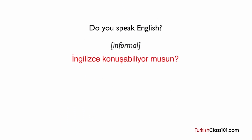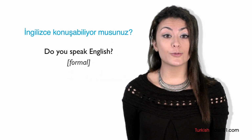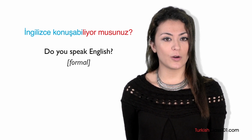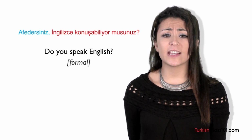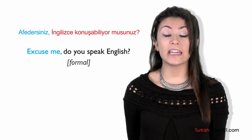We are now going to make this sentence a bit formal. First, we need to use the formal version of you. Just take musun and add a us sound at the end to make musunuz. Everything else stays the same. İngilizce konuşabiliyor musunuz? If you add affedersiniz, excuse me, to the beginning, the sentence becomes even more polite.